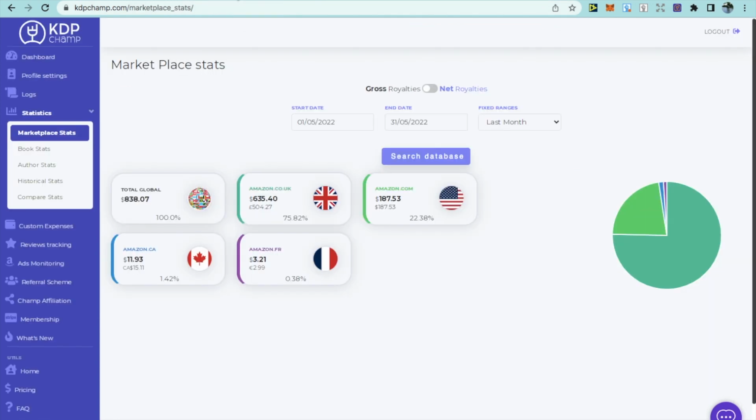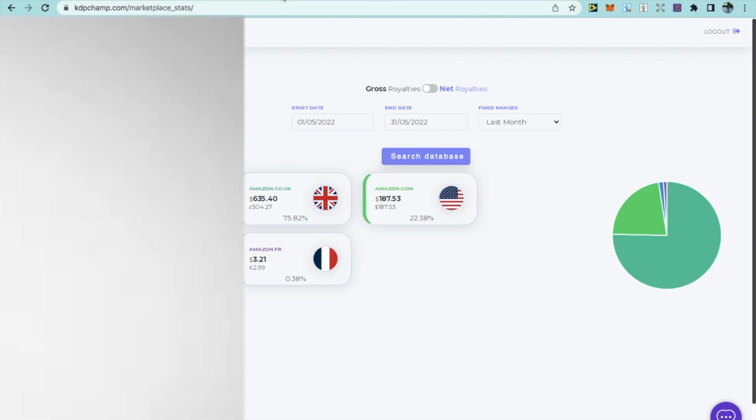Now, taking a look at the different marketplaces, it's actually interesting to see this month that the UK absolutely dominated the majority of my sales, with 75% of my royalties coming from the UK and then 22% coming from the US, and still earning smaller amounts from Canada and France.